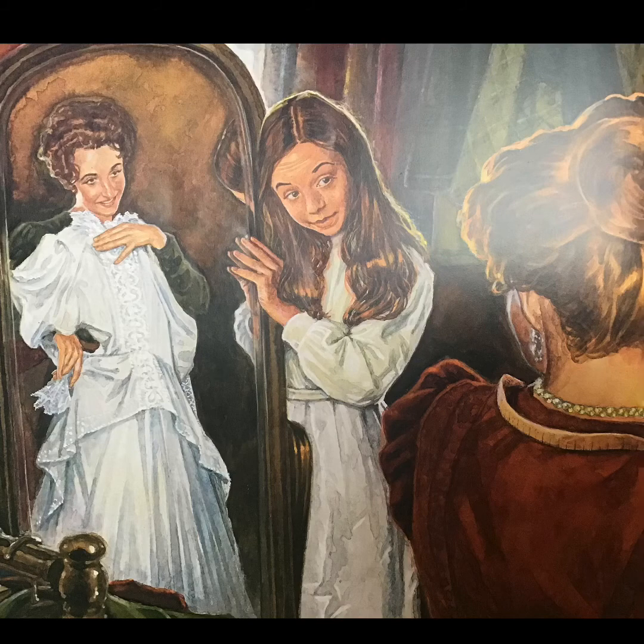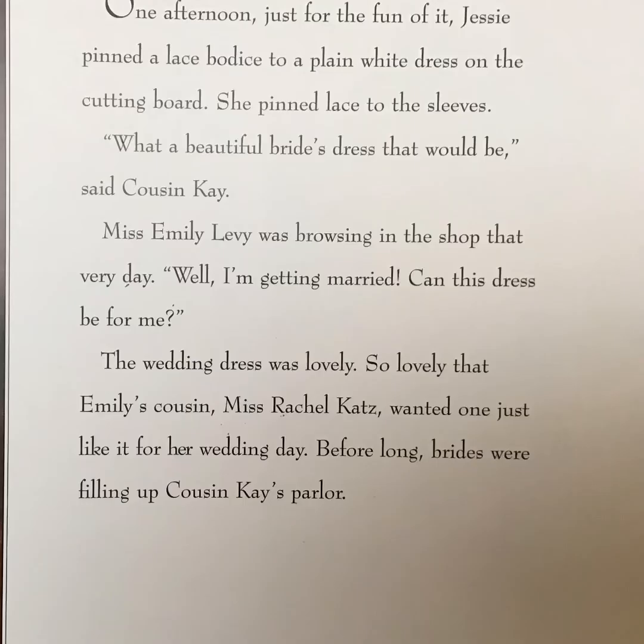One afternoon, just for the fun of it, Jessie pinned a lace bodice to a plain white dress on the cutting board. She pinned lace to the sleeves. "What a beautiful bride's dress that would be," said Cousin Kay. Miss Emily Levy was browsing in the shop that very day. "Well, I'm getting married. Can this dress be for me?"